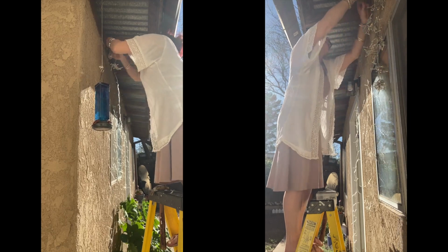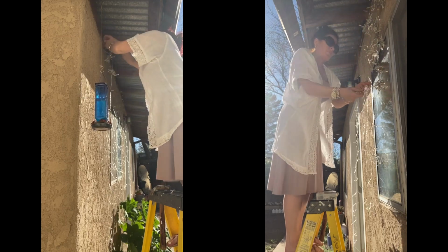These lights I decided to hang on the side of the house. Now this side of the house I still need to paint. I have been to Home Depot a bazillion times and I'm still going to have to paint this, but for now, I'm going to hang these lights and just get started.